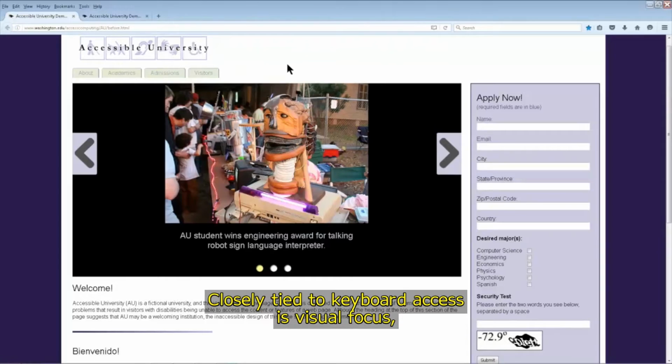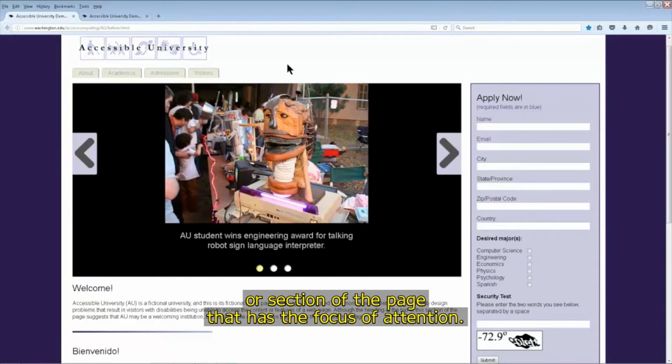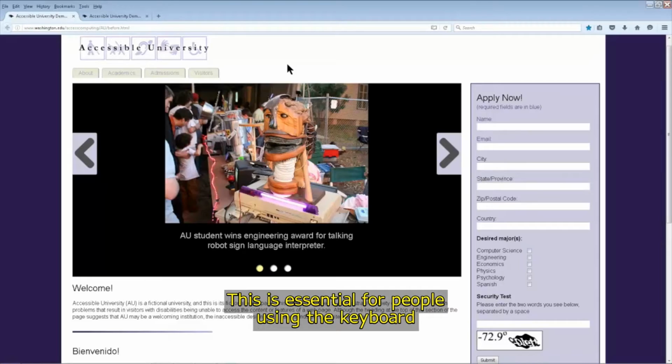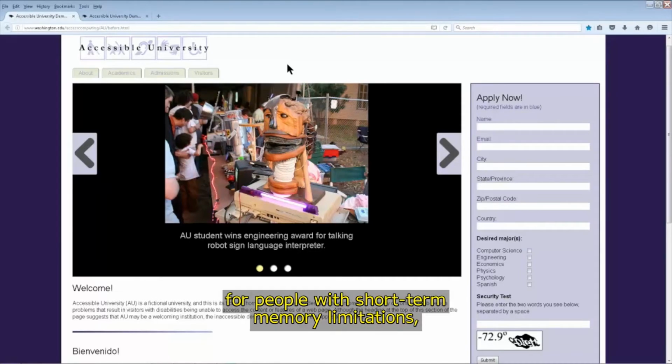Visual focus. Closely tied to keyboard access is visual focus, which allows you to visually determine the component or section of the page that has the focus of attention. This is essential for people using a keyboard to navigate the page. It is also important for people with short-term memory limitations or limitations in executive processes, since they have the added benefit of being able to visually recognize where the focus is located on a web page.